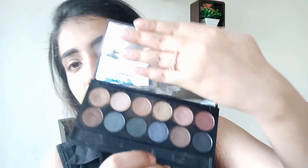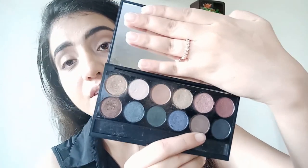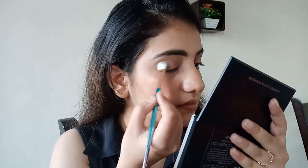So now next I'm gonna use this dark chocolate brown. This is also not visible in the camera, but this is a dark brown color. I'm gonna use it on the outer corners of my eyes. Let's go. So I'm done with the dark brown here on the outer corners of my eye.